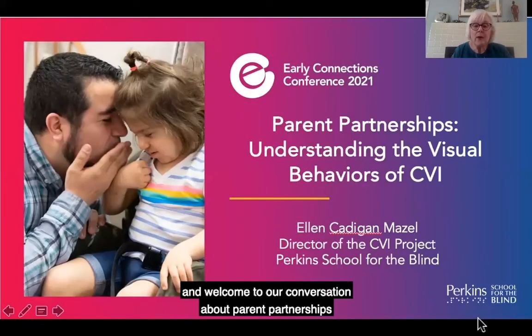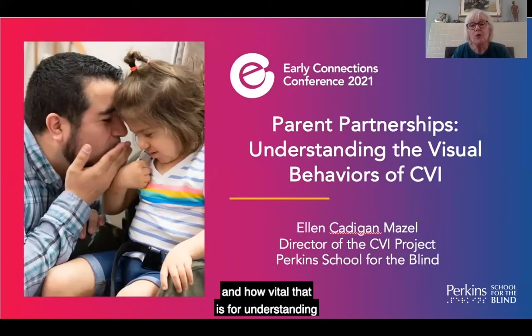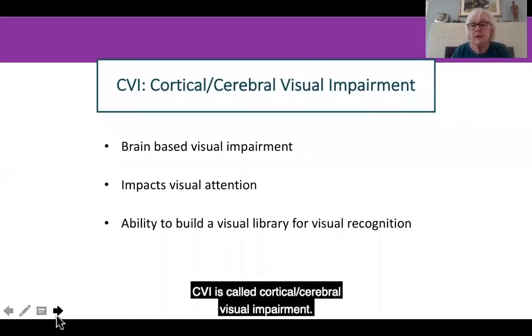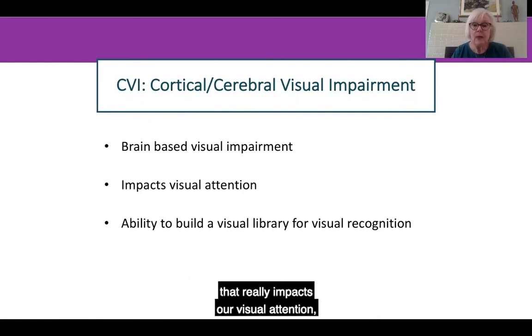Hi, everybody, and welcome to our conversation about parent partnerships and how vital that is for understanding the visual behaviors of your child with CVI. CVI is called cortical cerebral visual impairment. It's also called neurological visual impairment. It's a brain-based visual impairment that really impacts visual attention.